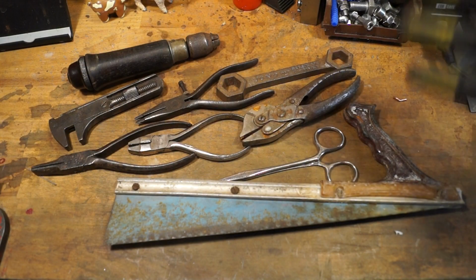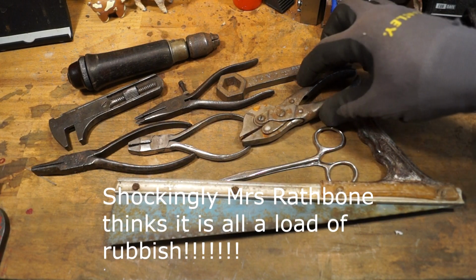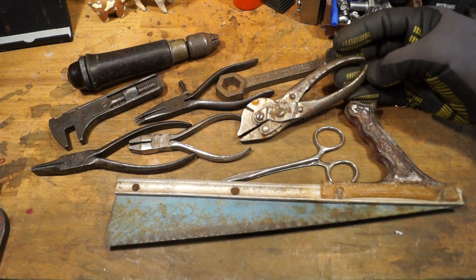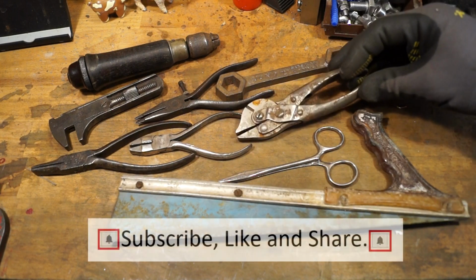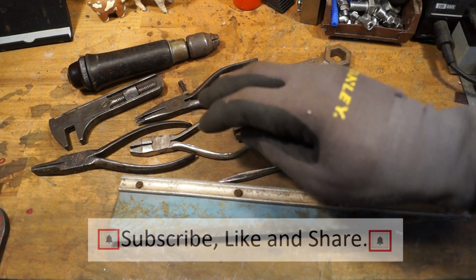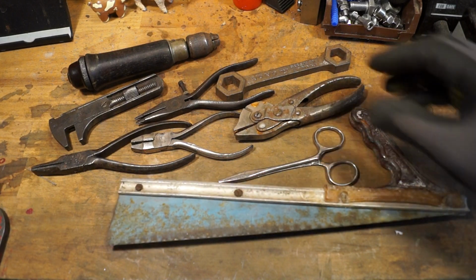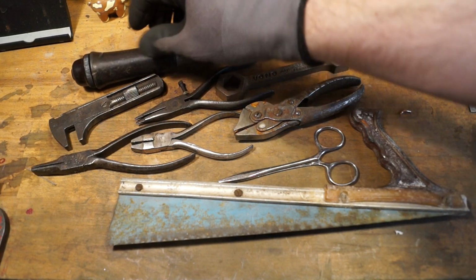Alright then, guys, so today's tool haul then. Some very interesting stuff. Quite pleased with these little small Bernards here. As I say, they might look like they're a bit worn, but other than that, I'm quite pleased with them, especially for 20 pence. Lord alone knows what this is all about. If you know, please let me know. Don't know what this was used for either. Please let me know once again.